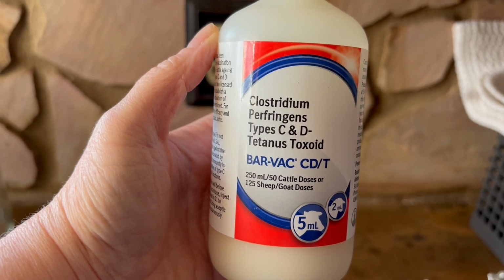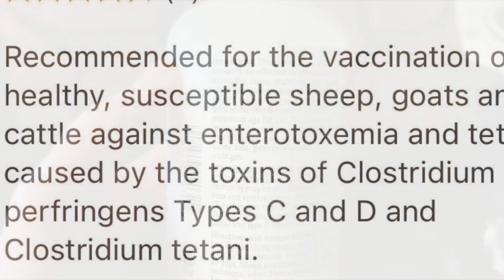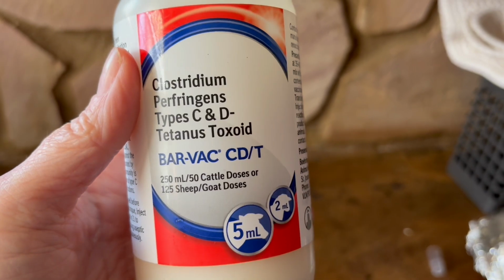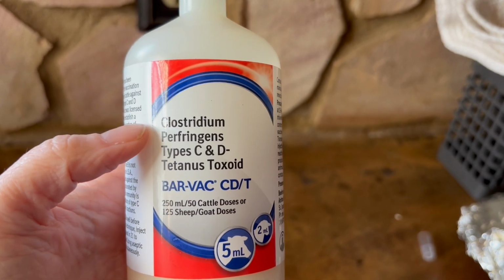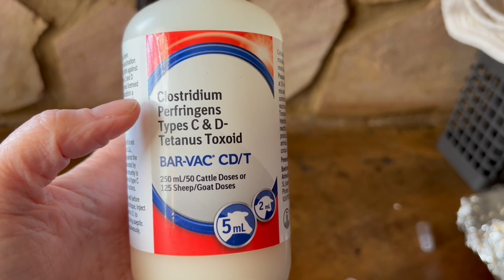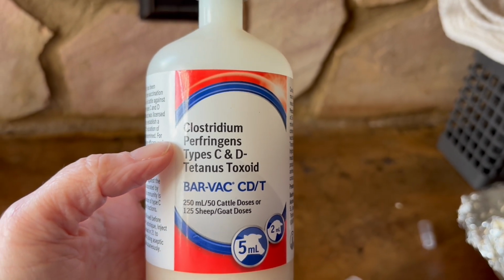This is what we give our lambs before they are 3 days old. It's the CD&T. This actually also prevents against overeating disease. There are instructions on the back. You're supposed to do 2 milliliters when they're born, and then 3 weeks later give a booster. This is the only vaccine that we administer to our sheep, by the way. So the only preventative care that we ever do for them is this shot, this vaccine, and we do worm our sheep as well.